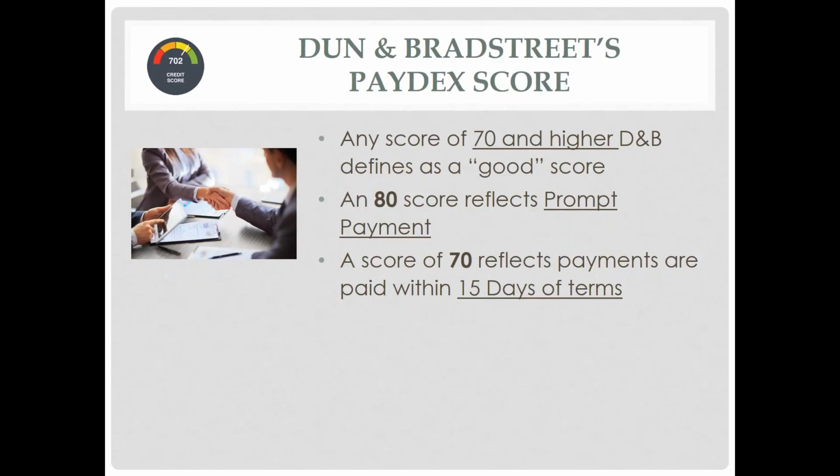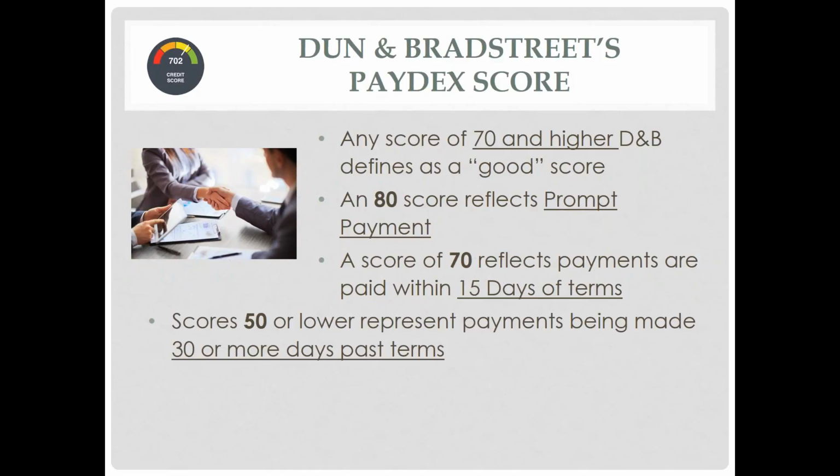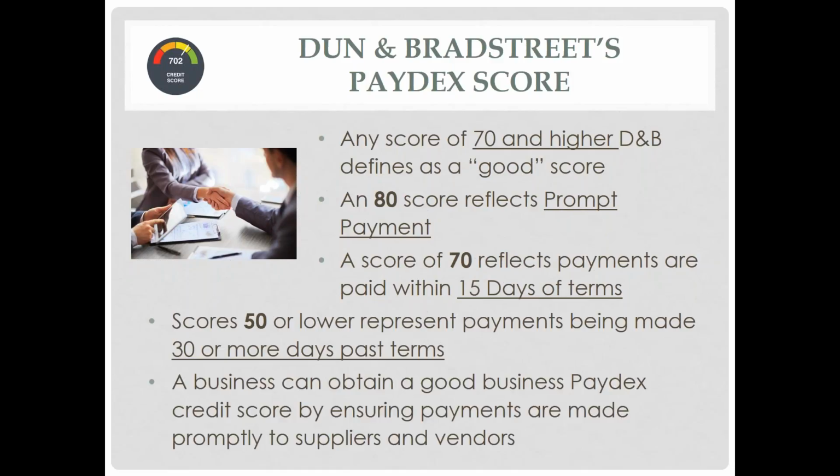I always advise clients, as soon as you get an invoice, pay the bill. Don't pay it before you get the invoice. Pay it when you get the invoice, and you'll always have a good score. Okay, a score of 50 represents that you're paying about 30 days late. So a business can obtain a good PAYDEX score by just simply ensuring you pay your bills. As long as you pay your bills that report to D&B on time, you'll have a good score.